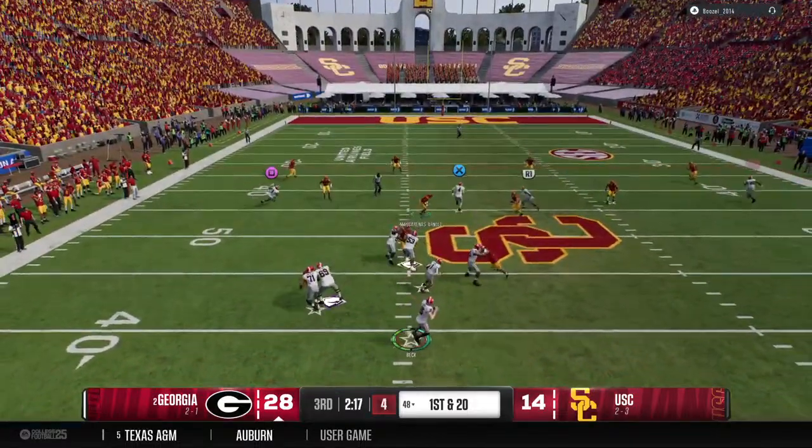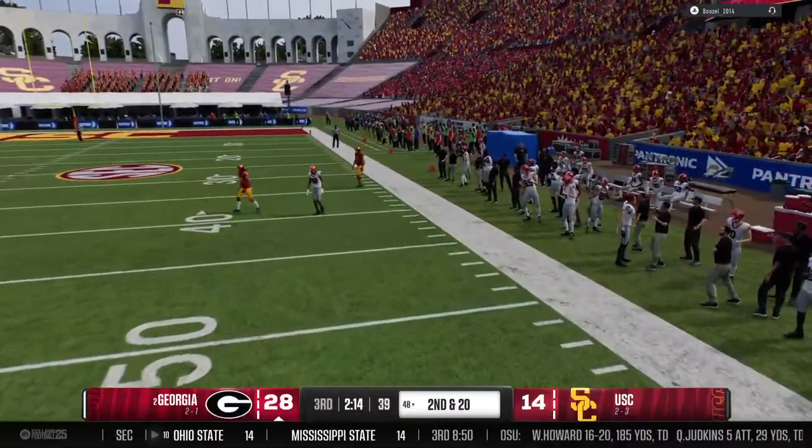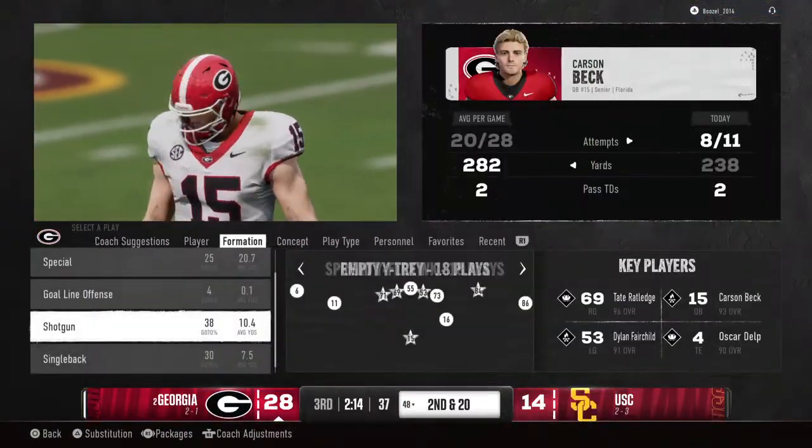Looking to pass. It's Beck, trying to get to it. Slips a tackle, and this one's not working. He'll just throw it away.